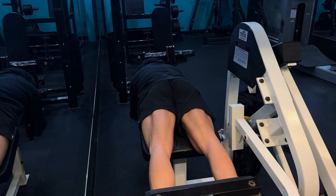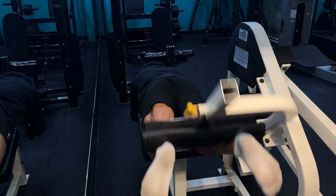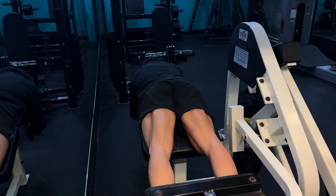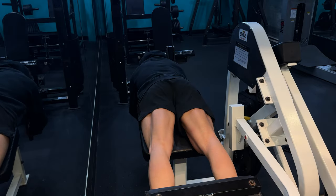I think it's been at least a few weeks since we've done a video with this workout, and shooting his hammies at this angle, they are definitely leaner than the last time we posted this.